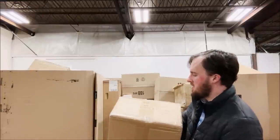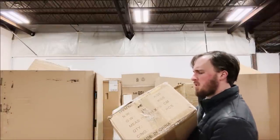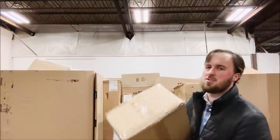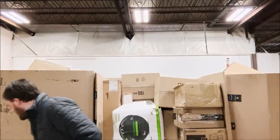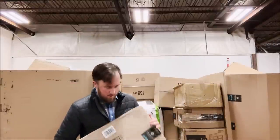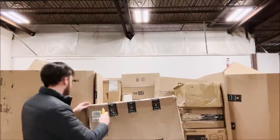4'7". That tells me nothing. Here we go. Four light globe vanity light for over a mirror. So it's a light, like a bathroom light. I'm not gonna open that. Pretty low value. And then this also fell out. This does not say what it is. Whatever it is, there's something rattling around in it.